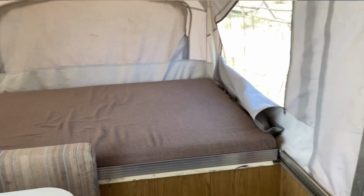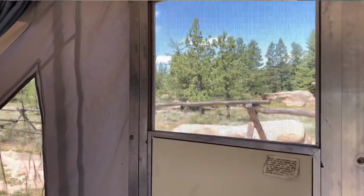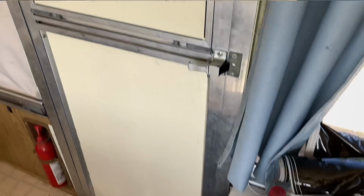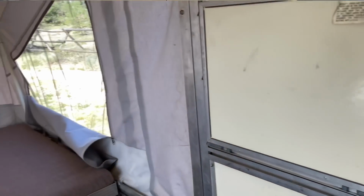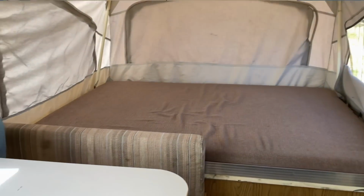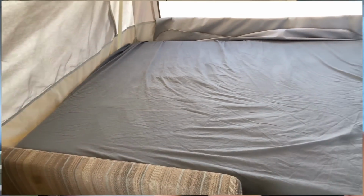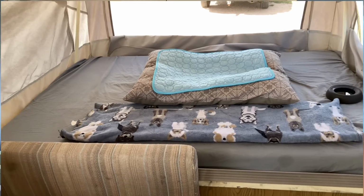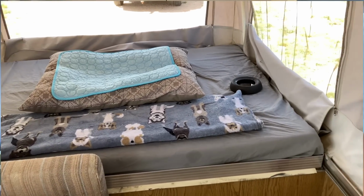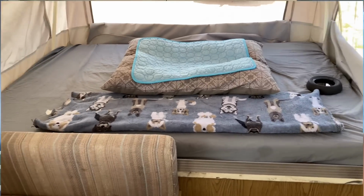I actually purchased this pop-up back in June, and it had some repairs that needed to be made, and so it had been sitting for a while at the repair shop, which is why I haven't posted about it. But I have owned it since then, and I have a ton of vlog footage of what I did in between to go get it registered and everything like that. So look out for those videos because I have a ton of that kind of content coming out as well.